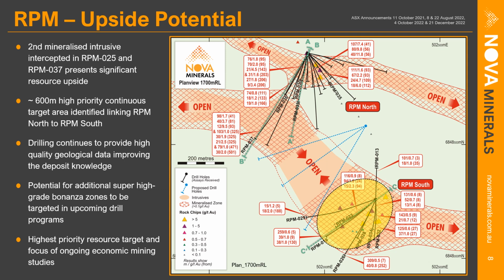The oriented drill core we have there shows a strong northwest orientation to the mineralization, as well as the mineralized intrusive hosting that mineralization. And so what that means is RPM South connects up with the deeper holes at RPM North. And so that opens up now over 600 meters of strike length between RPM North and RPM South of high priority target area.